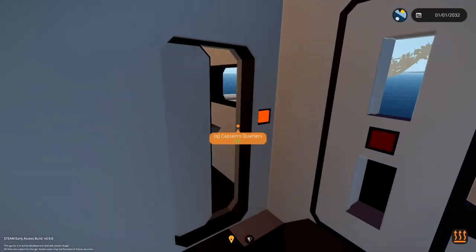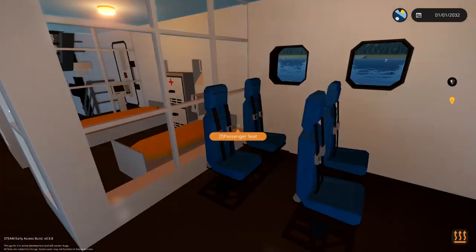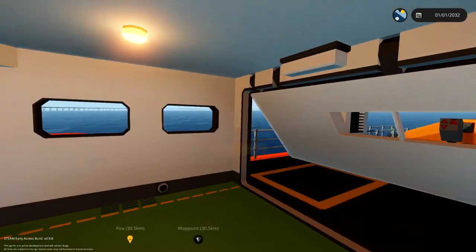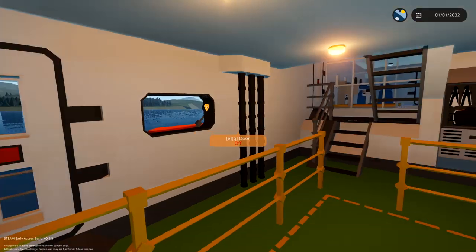If we go downstairs towards the back, we got the captain's quarters, which is heated. That's nice. Then we've got a med bay, which is cool. And we got a bunch of seats if we need them as well. If we go even further backwards, we've got a little bit of a hangar for cargo, which we can put loads of cargo in, actually. And we've also got a little lifeboat or rescue boat that we can send out whenever we need to.